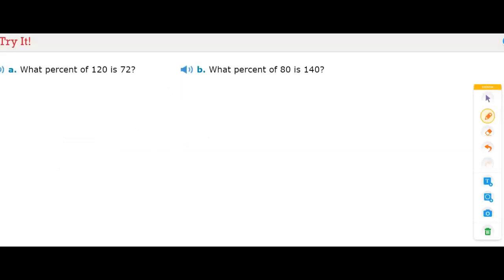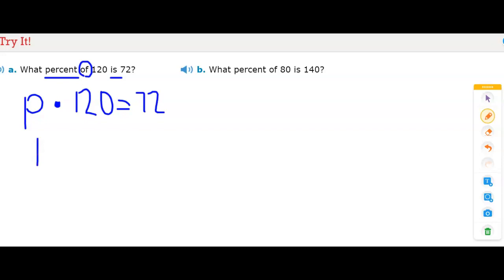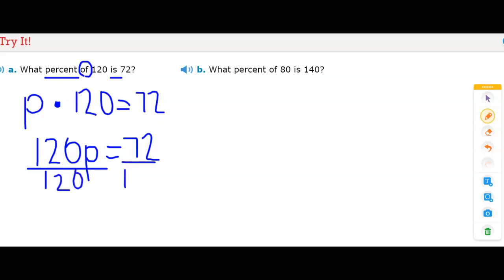We're continuing practicing to find the missing value, which is percent. So we know from the example, P is for percent, "of" is multiplying, and 120 is what we're multiplying it to, and then "equals" means equal, 72. You may also write this as 120 times P is equal to 72. Then we have to do the inverse of multiplication, which is division. So we're going to divide 120 on both sides because we want to get that P by itself. So now we have P by itself on this side of the equation because 120 and 120 cancel out.